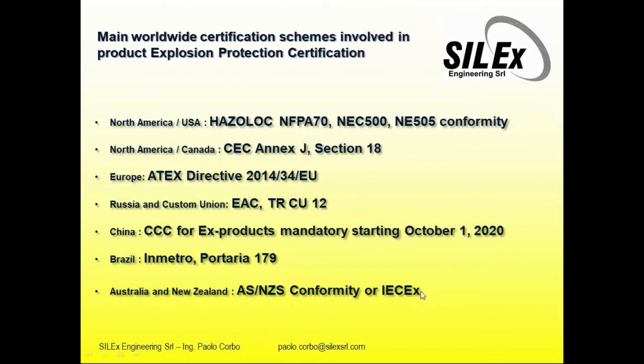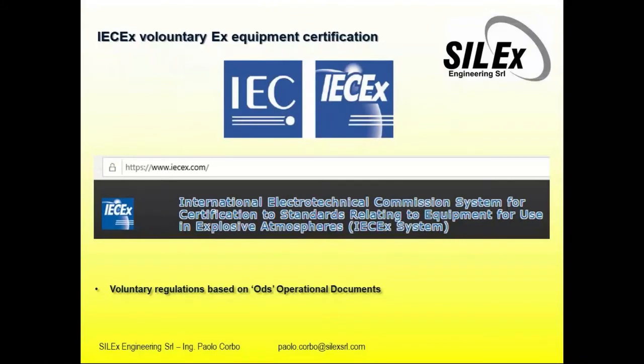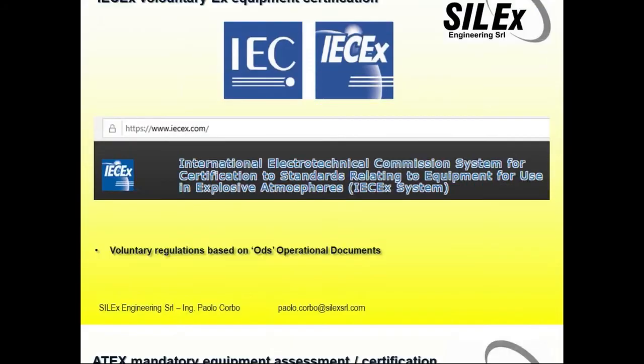It is mainly valid so far in Australia and New Zealand, recognized everywhere but not directly accepted in spite of the local regulation. So that means if you have an IECEx certification, you can access directly Australia and New Zealand, encompassing Australian standard, New Zealand standard conformity. But in case you want to approach Europe or America, then you shall convert this IECEx certificate to a local certification scheme. So this is the IECEx, it's a voluntary scheme, and you can approach it through their website, and then you will see it's regulated by operational documents.